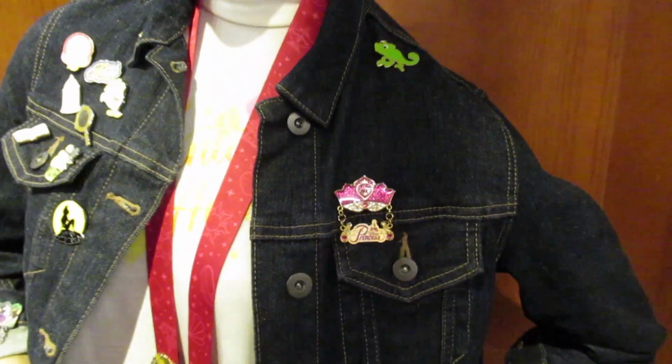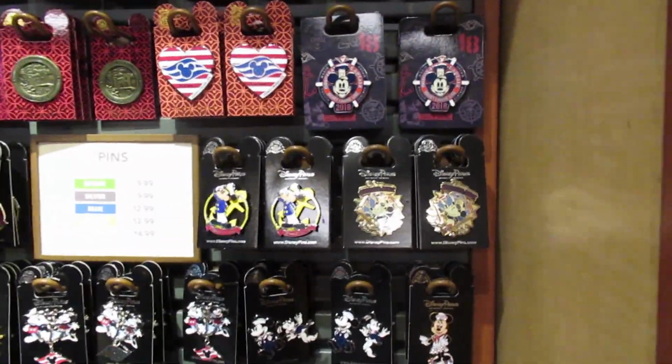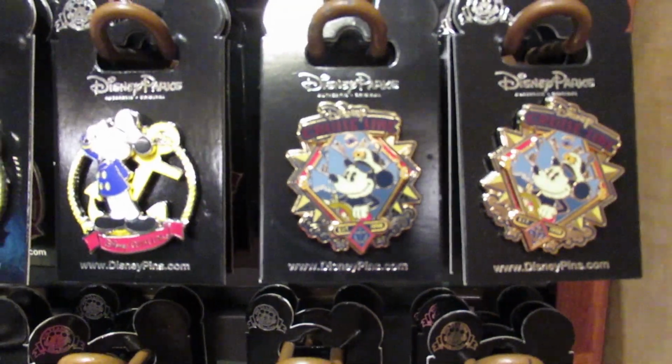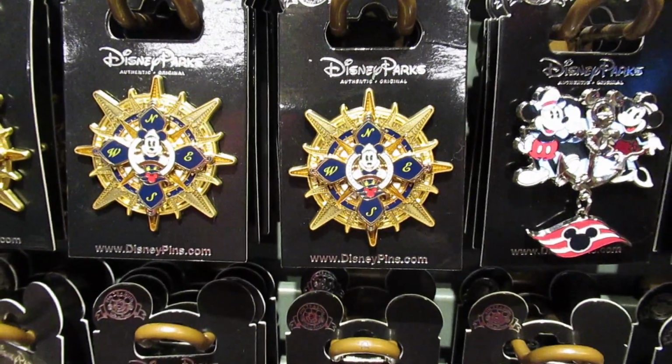Got some lanyards. If you're looking to get into pin trading, this is a great place to start. They have great starter sets. If you're looking for something to commemorate your trip, this is also a great place to come. On this mannequin, they always have some that are cool to look at. Here's one that could commemorate your trip if you're going on a cruise. They have a lot of different cruise specific ones.